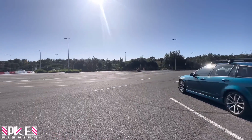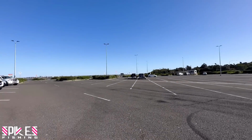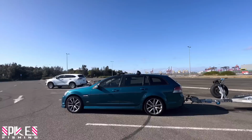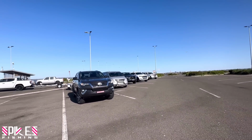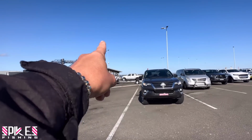It's quite hard to understand the magnitude of this boat ramp's capabilities. I would estimate at least 200 cars and trailers can fit in this ramp. It is the biggest ramp we have in Sydney, located right next to Botany Bay Heads, which is that way.